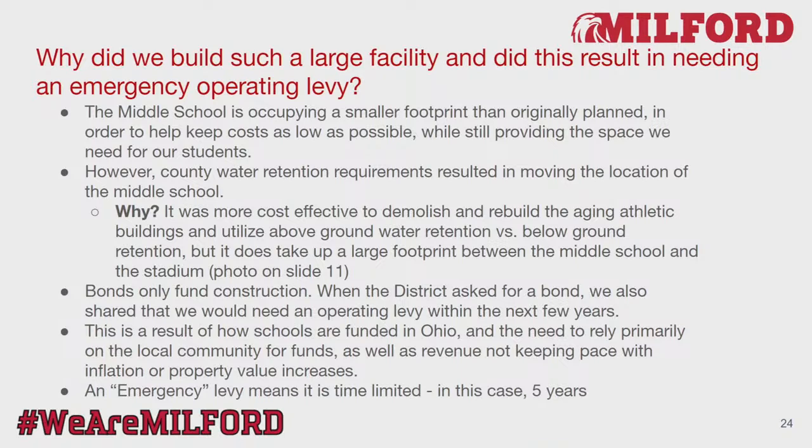There were the water retention requirements, as we talked about before. If it would have been underground, we would have been looking at spending more, and also still having the need of replacing the Robbins building, or at least a portion of what that Robbins building functioned as. It's also more cost effective to demolish the building, and it's important to note that we're utilizing the same contractor and architect for both the middle school and the athletic facility, so we're achieving economies of scale in terms of having it done at the same time by the same group. I think that's important as well.